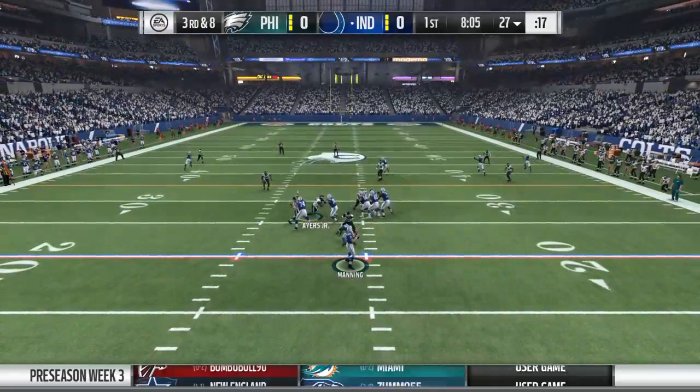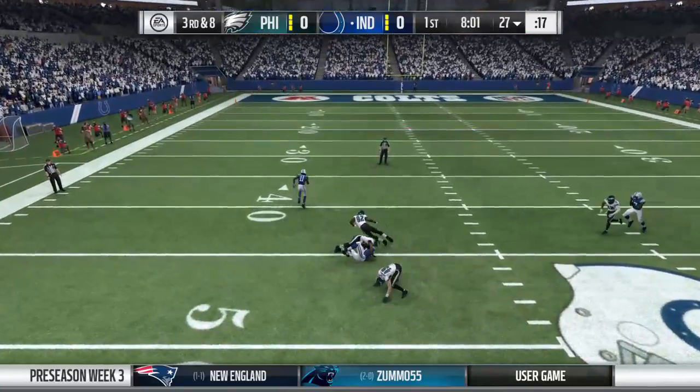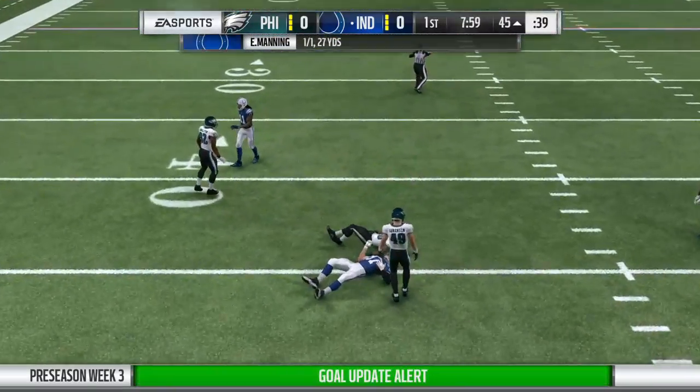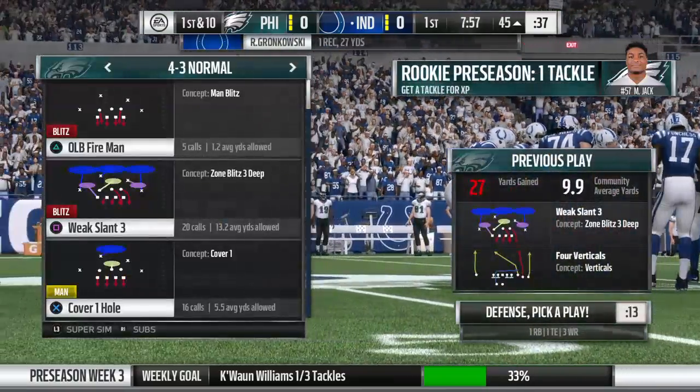Throwing is Manning on 3rd down. Looking for Gronkowski, and he's got him, complete. And he'll be taken down, but not before he gets into enemy territory.